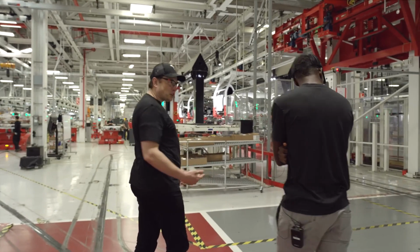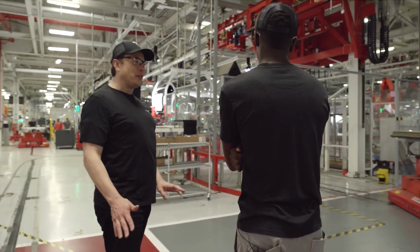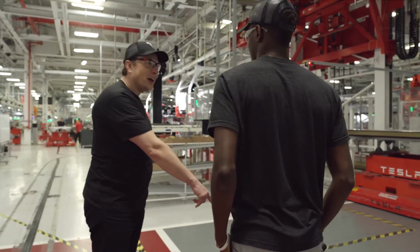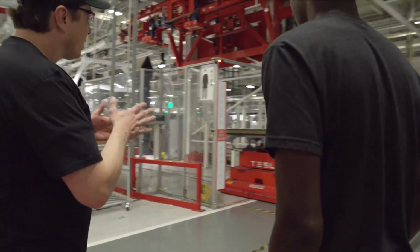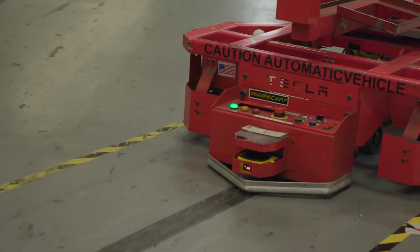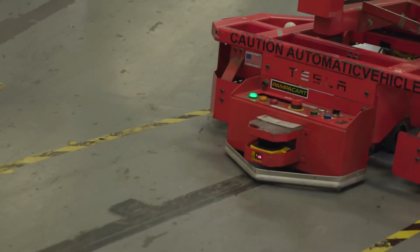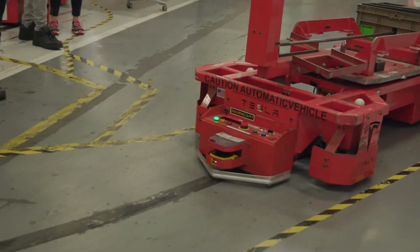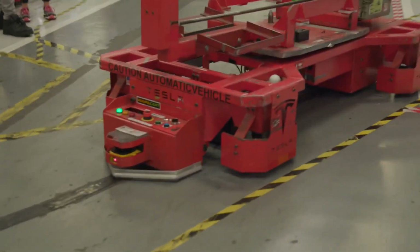See, basically, it's super easy to program. You don't even need to be a programmer, because you just lay down the mag stripe and it follows it. It's got proximity sensors in the front, so if it sees an obstacle or something in the way, it just stops. As soon as something moves out of the way, it just keeps going, like a little train doing this little thing all day long.